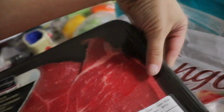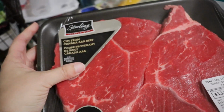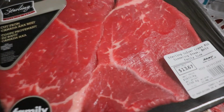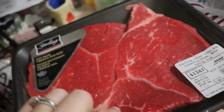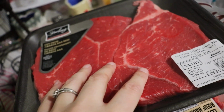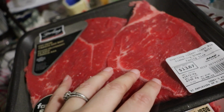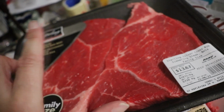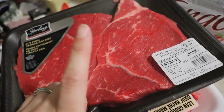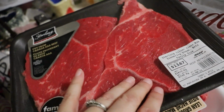It's insane. And then these are the 2 giant steaks that I found, and they were only $13. And so I'm going to do them separately and just prep them, put them into the freezer in separate freezer bags. So this will make 2 meals, and it'll feed, well, Bennett won't eat it, I can guarantee you that right now, but it will feed my husband, myself, and my daughter at least 1 meal each out of this.